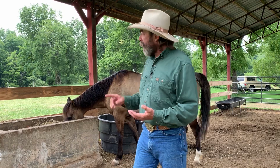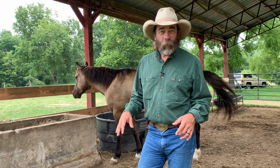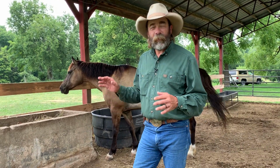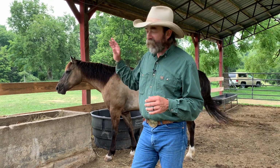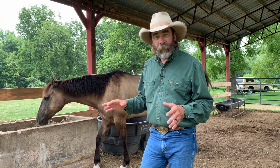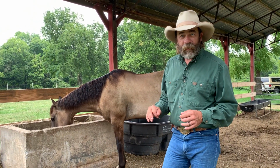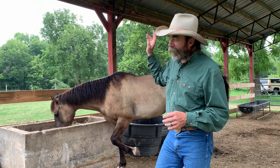Now, I have Mal separated out in here at the moment, not for shelter. He's under shelter, but he's in here just because when I brought him here, he's kind of a dominant horse, and I was getting a lot of bites and kicks and fusses out there with the other horses, and we were in the middle of classes and I didn't need anything tore up. So probably here in the next day or two, I'm going to put him back out there. He's not going to be under this shelter.